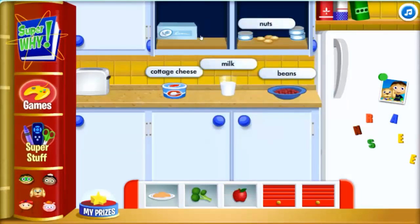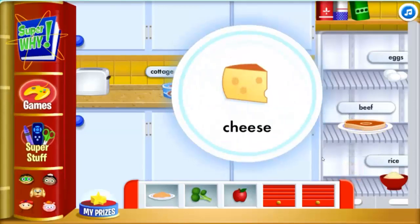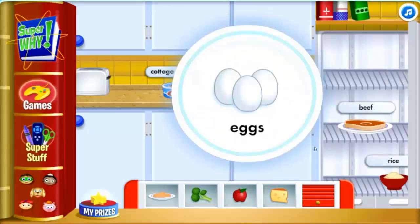Choose a dairy item. We need a dairy item. Pup-tastic! This meal needed a dairy item. Dairy items help make our bones and teeth nice and strong. Can you find a protein? Great! Now we have a protein. Proteins help your muscles grow stronger. They also help your skin heal from cuts and bruises.